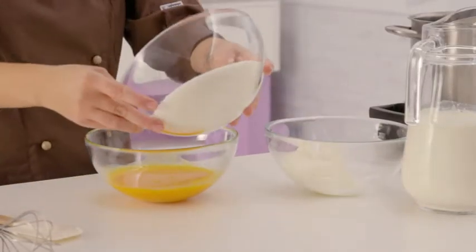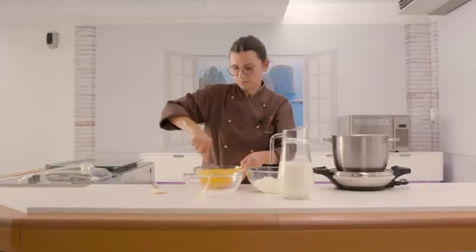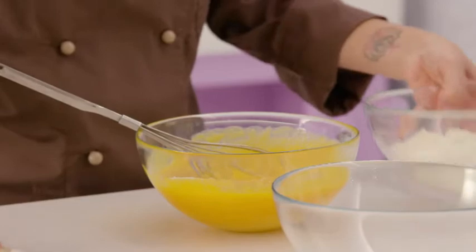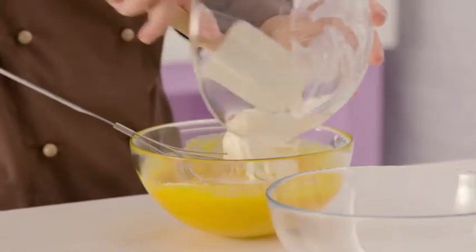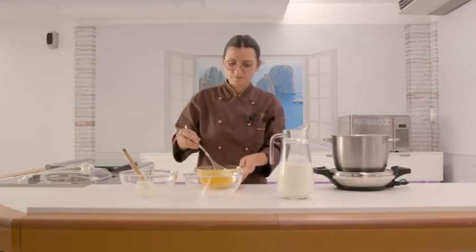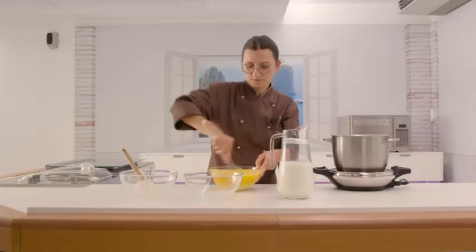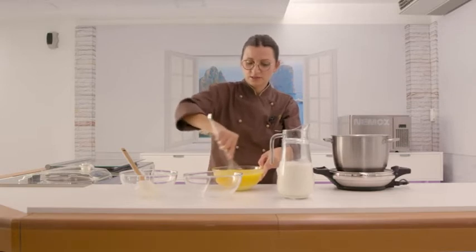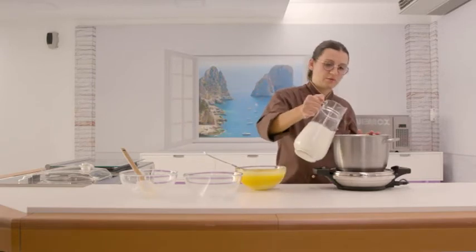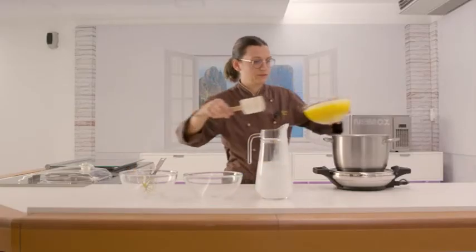Let's move on to mixing the ingredients. And so we pour the sugar in the egg yolks, and combine the mascarpone. Once these 3 ingredients have been mixed well, we can move on to the cooking. So pour in the milk, our batter.